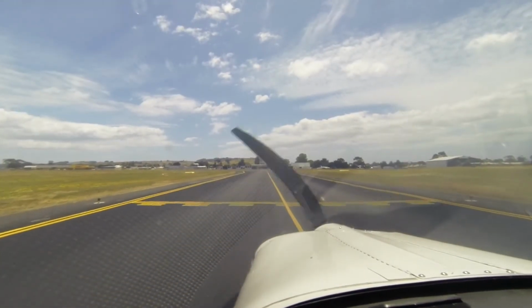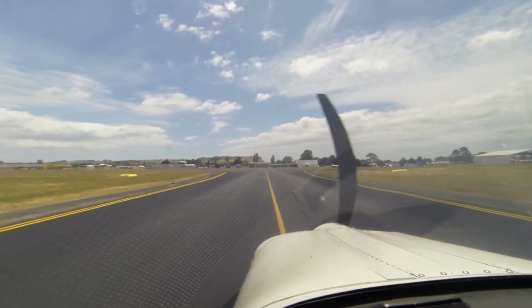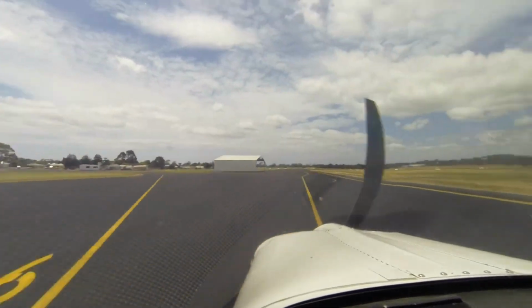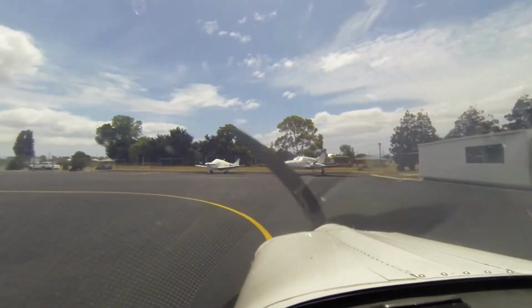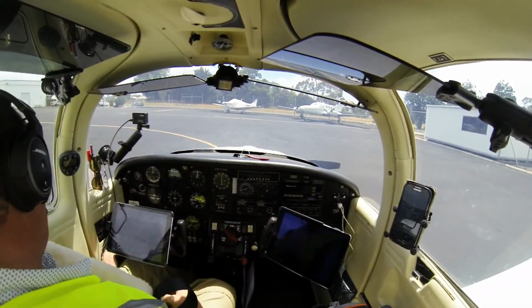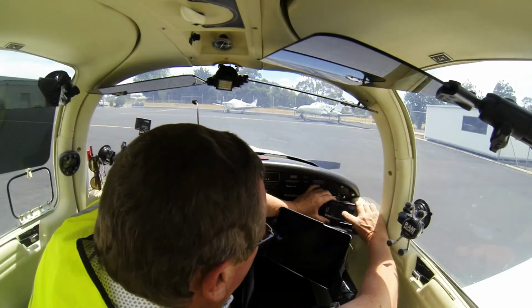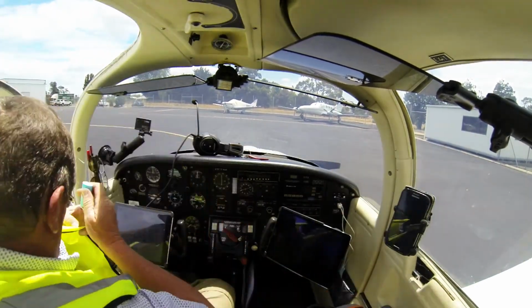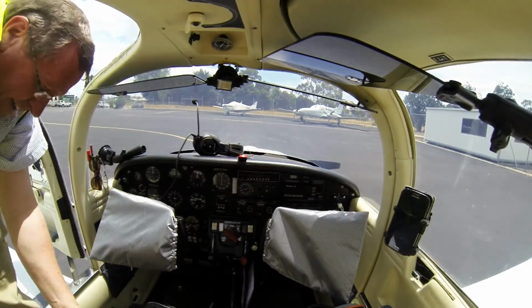Fuel pumps on, lights are off. Wynyard CTAF, Papa Alpha Alpha's clear of runway 27. Wynyard CTAF. Here we are again in Wynyard. So the trip over was pretty good.